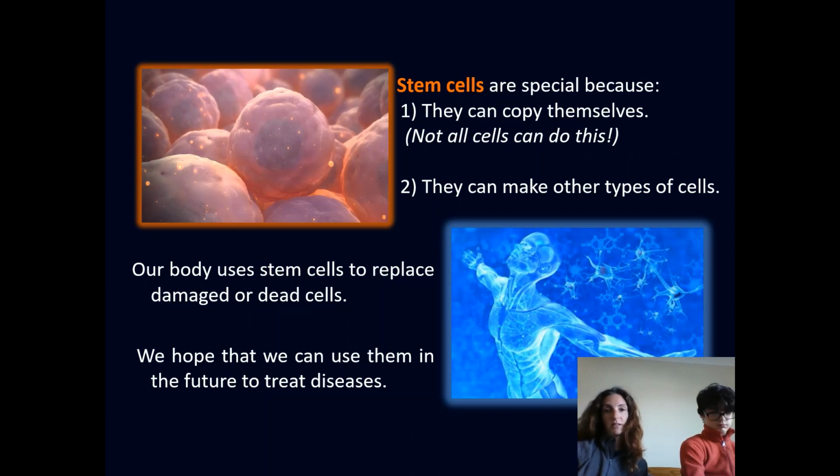And that's why you might hear about them in the newspaper or on the news. It's because scientists are working with them a lot and trying to use them to help heal people. What other types of cells are there? Well, I'm going to talk about that in a little bit. In this presentation, I'm going to probably show you about 28 different types of cells. Okay.